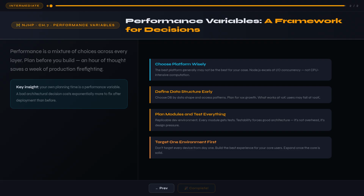Choose your database server based on your data shape and access patterns, not just familiarity. Plan for data growth. What does this look like at 10x the current scale? A design that works at 10,000 users might fail completely at 100,000. The third variable: plan your modules and test everything.